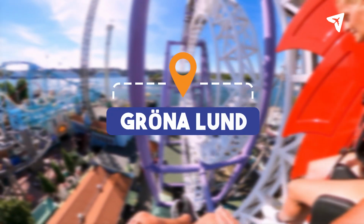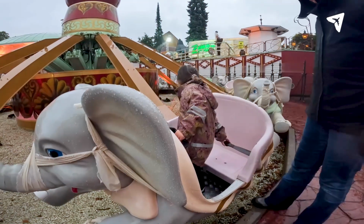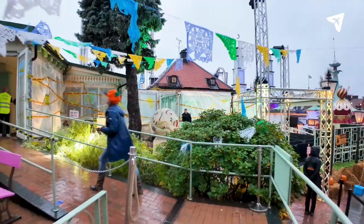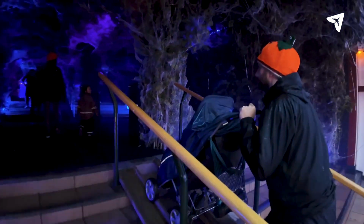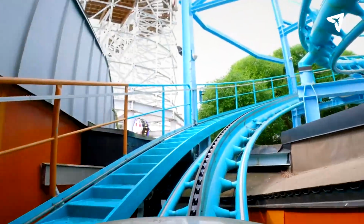Continuing with number 6, Gröna Lund. Gröna Lund, or colloquially Grönan, is an amusement park in Stockholm, Sweden. Located on the seaward side of Djurgården Island, it is relatively small compared to other amusement parks, mainly because of its central location, which limits expansion.